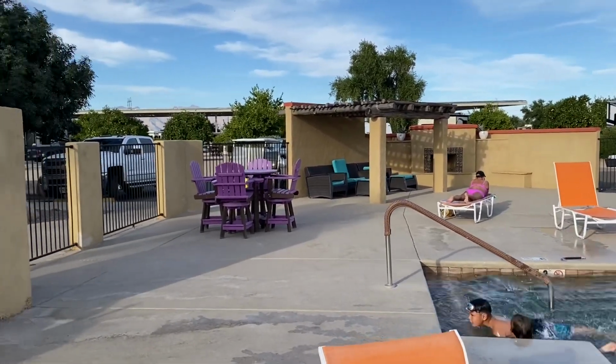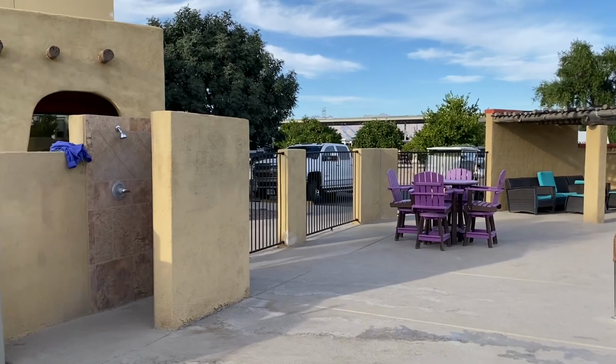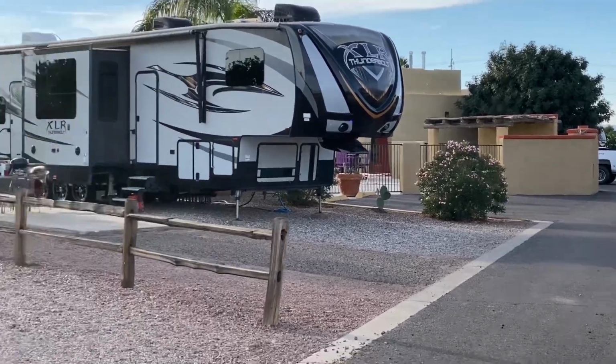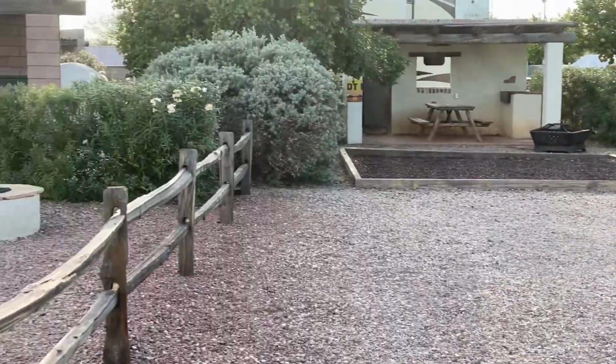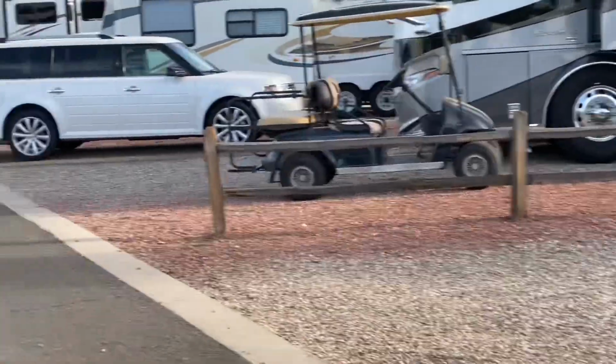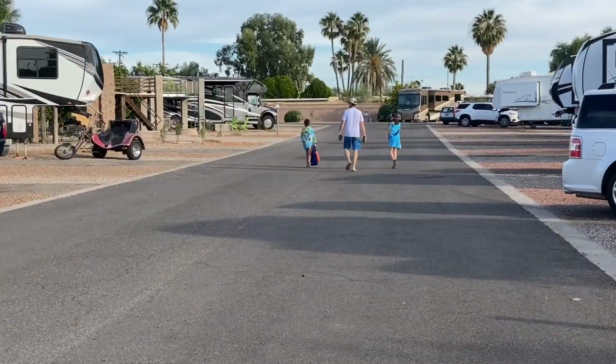And then the nice pool, lots of seating, so tabletop chairs you can sit at, or the chaise lounges. Showers were there as well, and the restrooms were there. And then as we're walking back to our site, just want to point out here, this is what some of the tent sites look like. So really nice level tent spaces that even have fire pits and stuff.